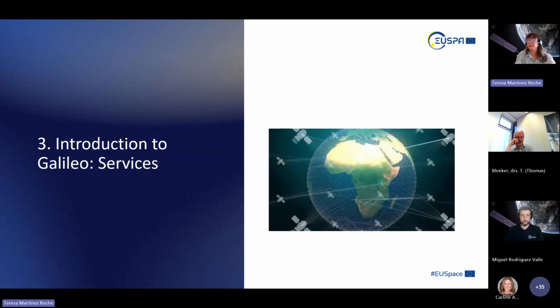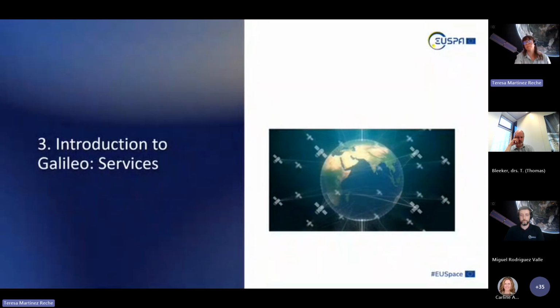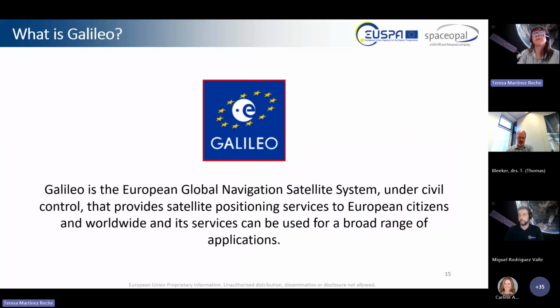Okay, so we will start, well, before finishing this part, let's say that the 5 components that I have explained very quickly strengthen the European Union's strategic autonomy. They can work in synergies. We are happy to give support to users to really use these programs in synergy or alone, or any kind of support you need. Okay, so let's start with the introduction to the Galileo service.